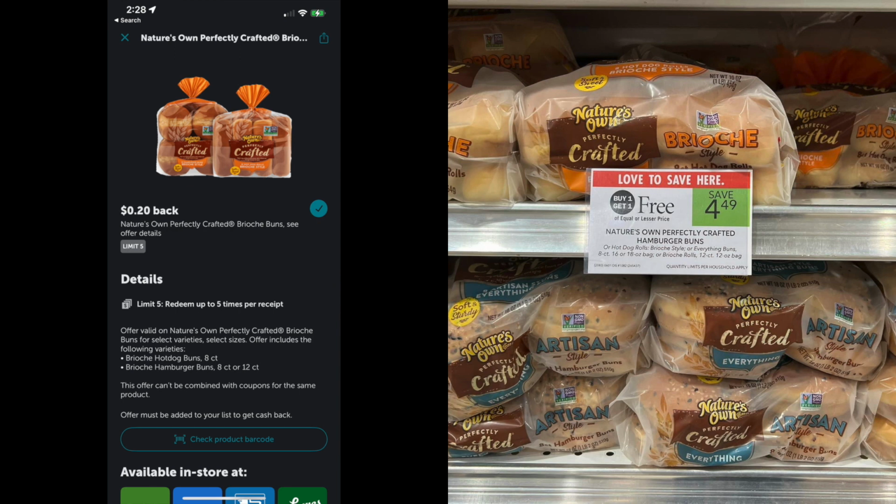Now, these Nature's Own buns, these are my favorite. These are like the crafted, the brioche ones, and they're usually a little bit higher. I've been buying these for like over $3 at some stores. But we're going to be getting these for $2.05 per bag of buns. So the Nature's Own buns are usually $4.49 each. We're going to be getting one at $2.25, and there is a 20-cent Ibotta rebate on these.